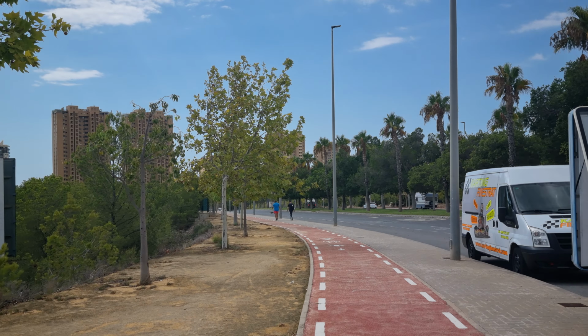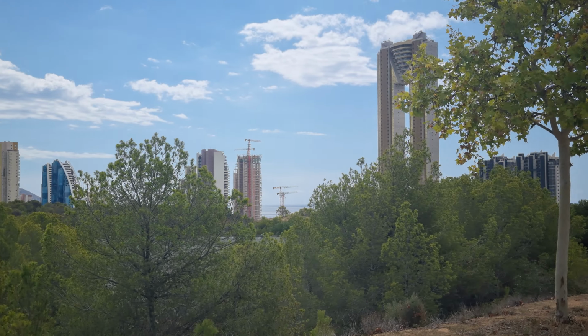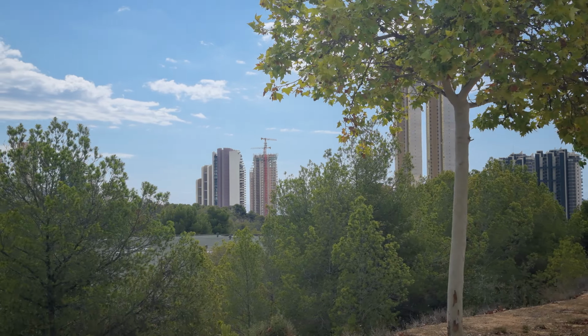Not sure where I am, I've not been up this bit before. Some nice, like, barren sort of areas. I don't know, I think you can go and walk.